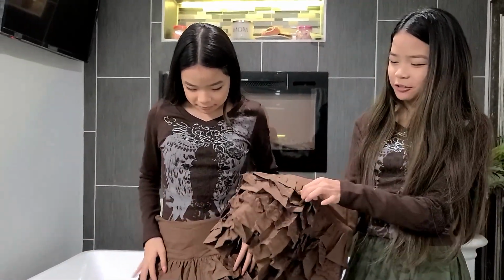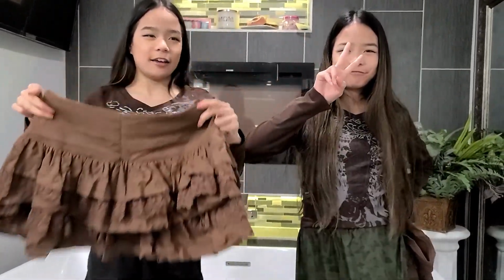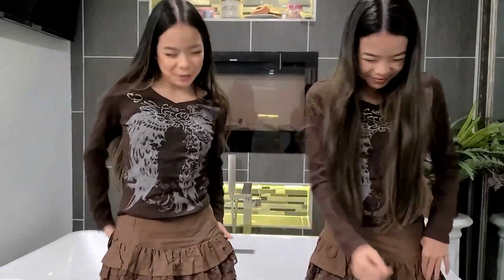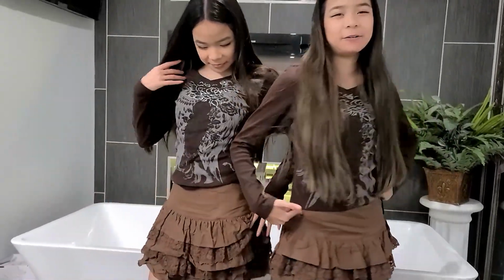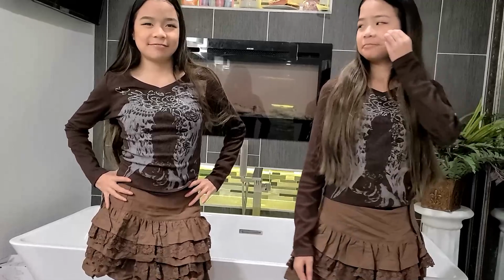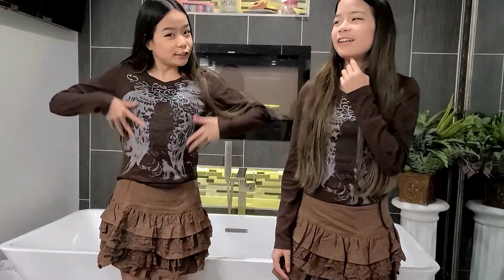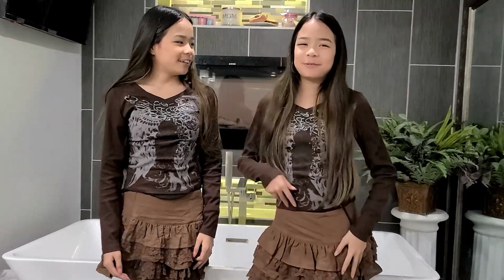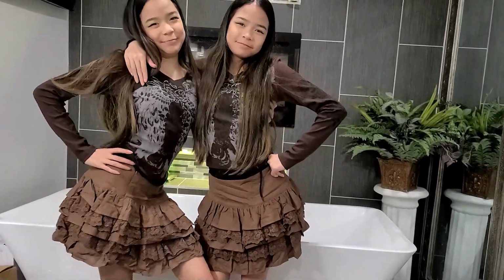Well, this is actually so cute. Now I have 2 skirts. Okay, 3, 2, 1. Ooh! This is so cute. Ooh, they look like K-pop idols. Gosh, this is so cute. Because it fits. Oh, it's gonna be a black bag because we used to wear like skirts. Oh my gosh, this is so cute.